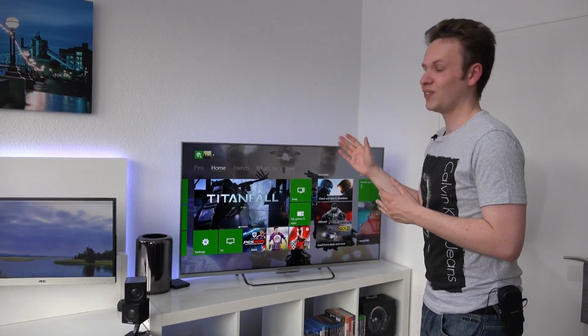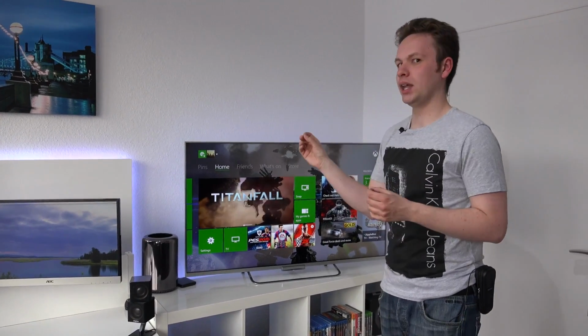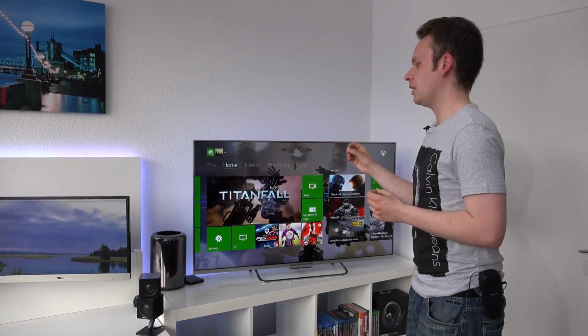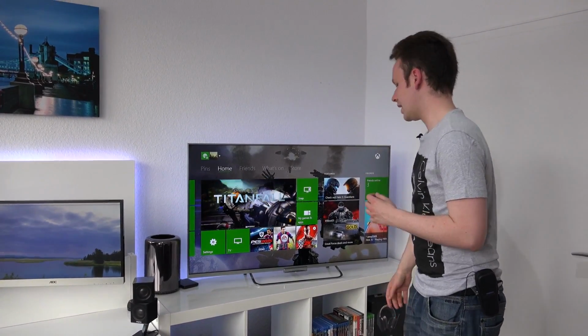But this TV is just fantastic, especially for gaming, because it has a VA panel, I believe. So it has very deep blacks and a very fast response time, much better than IPS. And yeah, it's just fantastic.